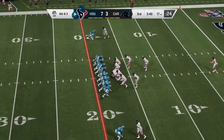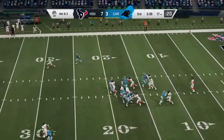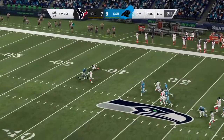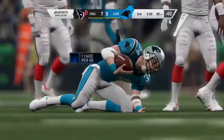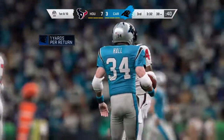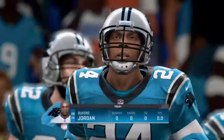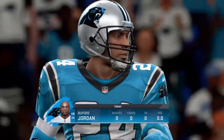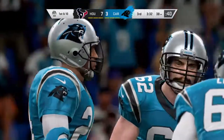The Texans send the punter out, standing just outside his own goal line. First kick, 47. This one looks good as well. Call that a 45-yard punt, just 2 yards there on the return. And the offense will take over with a new set of downs. Carolina getting set to take the field. And with the way this offense has played thus far, to be frank, they've got to feel pretty grateful to be in the ball game.